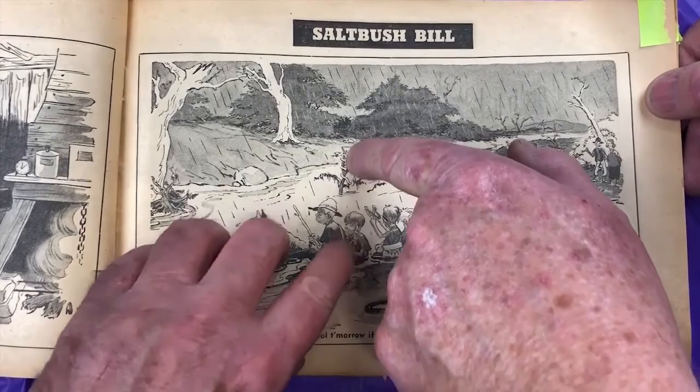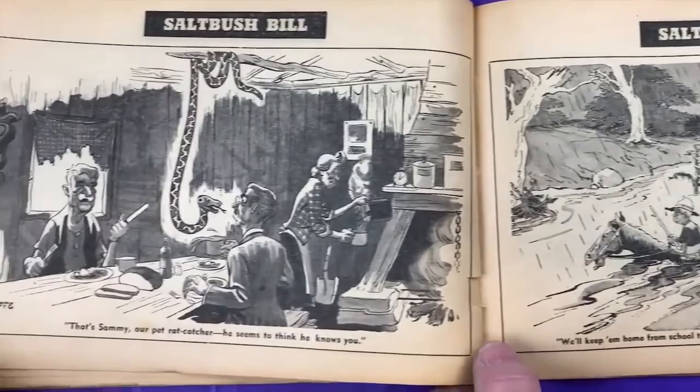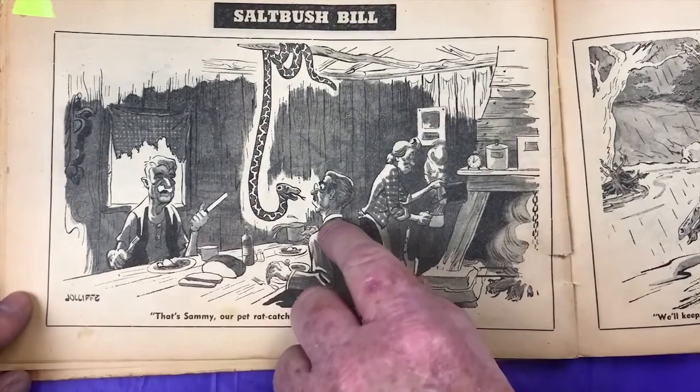Yeah, and we'll pull the slingshot, we'll pull this over. And getting back to Sammy again. Oh, he is a rat catcher. You've got a visitor here. And it's hanging from the roof.